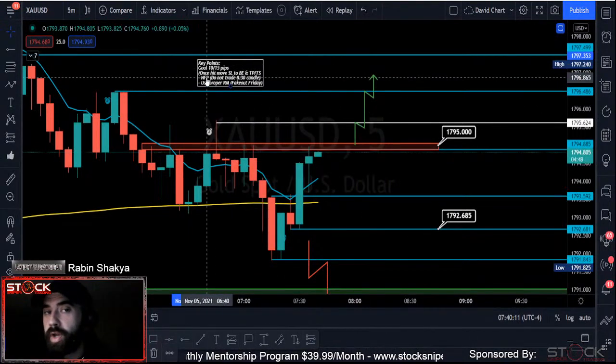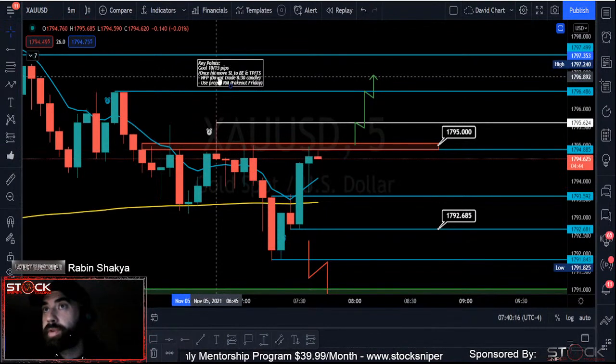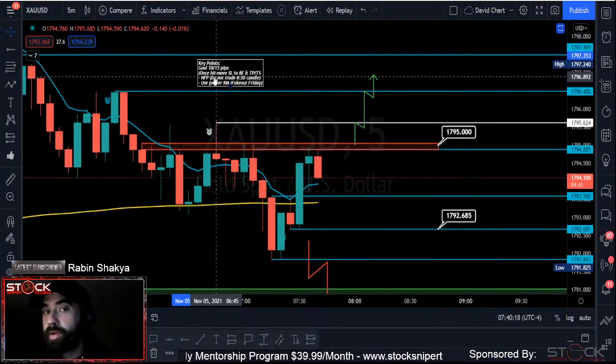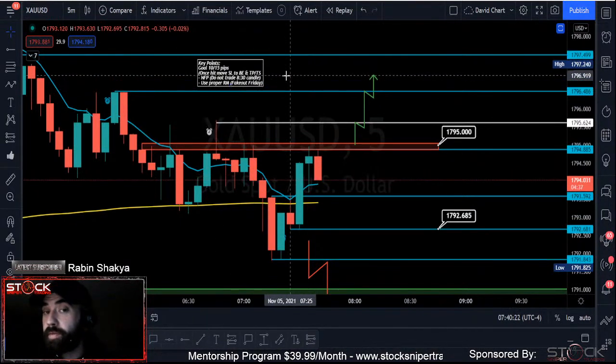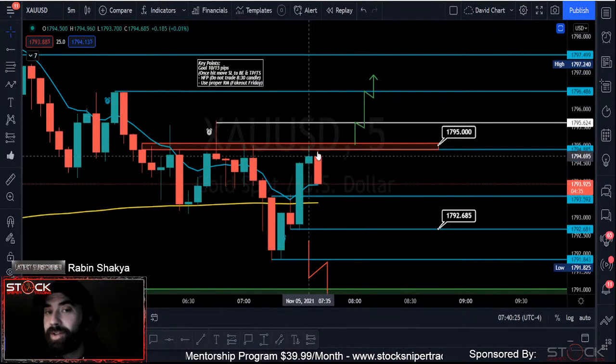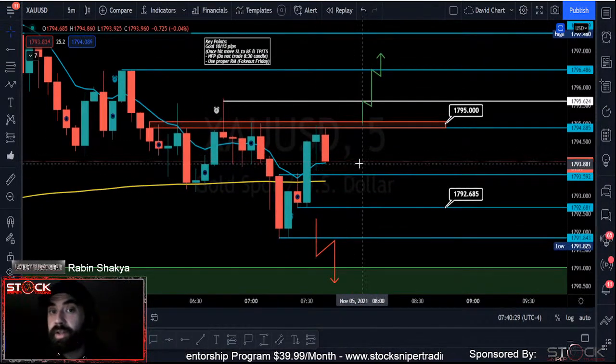So on NFP, guys, that 8:30 candle I just showed you, if you are not familiar with this, remember that's a very volatile candle. Do not be trading during it, and use proper risk management. Fake out Fridays, guys, remember we already talked about this. Look, it didn't break above there. It's getting rejected, starting to sell off here. Let's wait and see now.